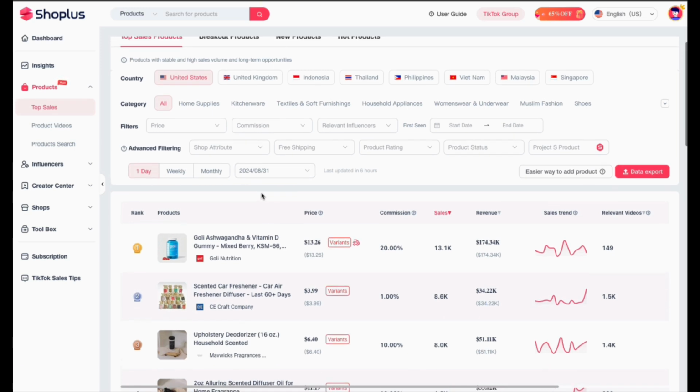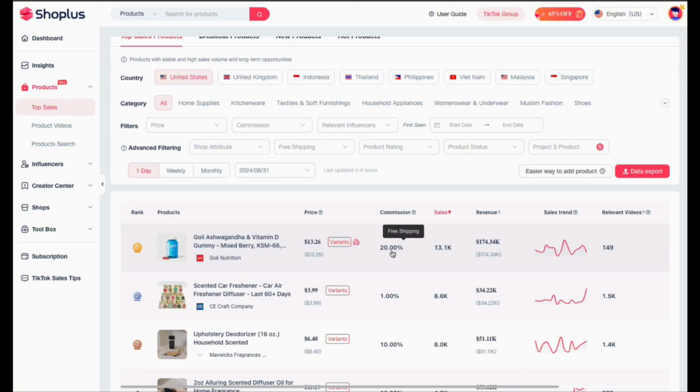Now, the product that our creator was promoting is the Goli Ashwagandha Vitamin D Gummy. As you can see, the price of the product is around $13 in the US, around 9 or 10 pounds in the UK, where I am, I think. And the commission that you get as the TikTok shop affiliate is 20% of that. So the easiest way to understand that is every time you make one sale of £13.26, you will get paid 20% of that as the content creator.